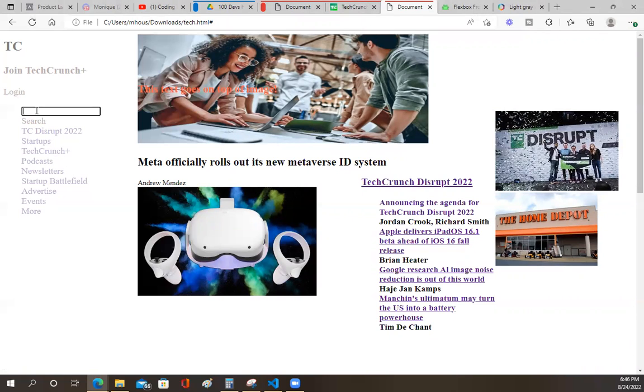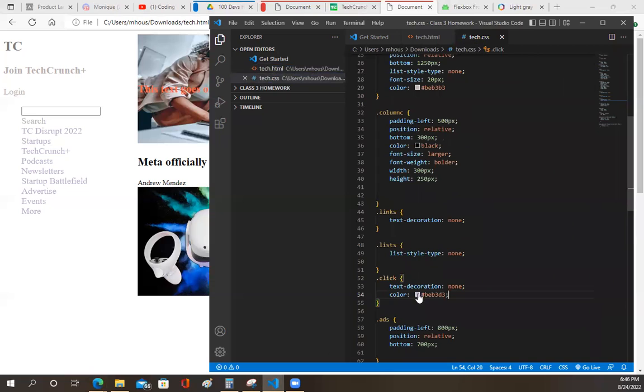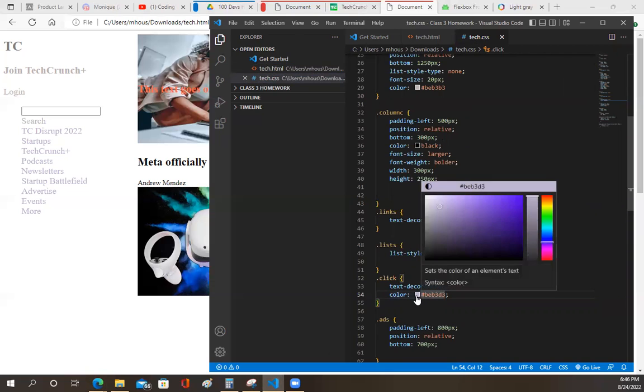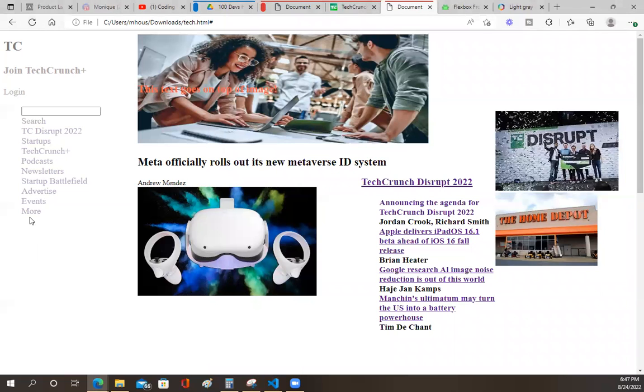Okay, so I'm starting to now think that this color is a little bit too light, right? Let's see. Yeah, it's a little bit darker than that. So let's change it. Let's change the color. We're gonna go a little bit darker. So you just kind of hover over it and then you got it. So what is it? It's ACAAAF. Uh-oh. Come on now. ACAAAF. There we go. All right, it's looking a little better.